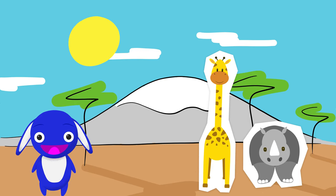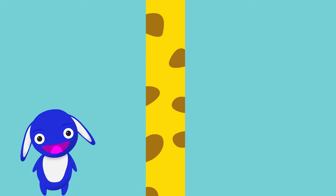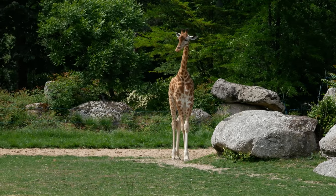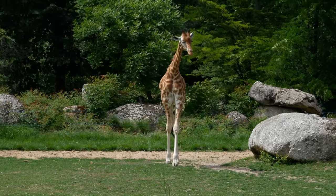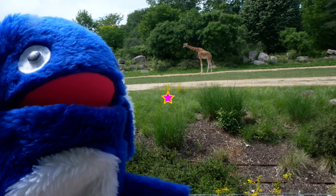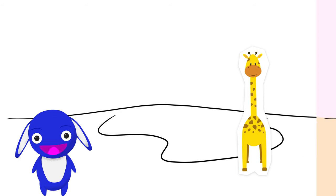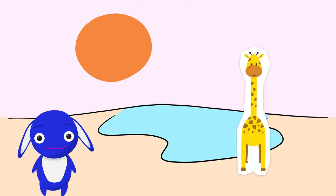"'Cause you've got a long, long, long neck. From way up there, you see the treetops, you see the mountains, you see the world." So, Jillian wasn't a rhino after all. But that was okay. She just continued on her journey.